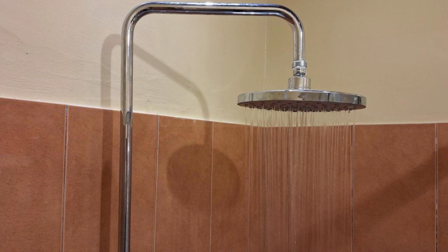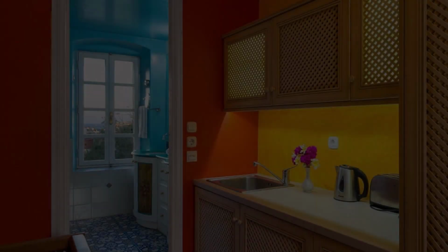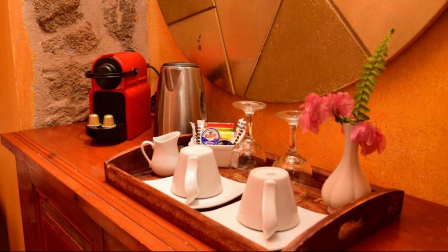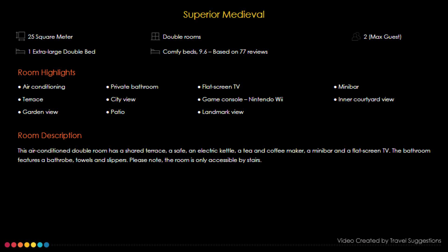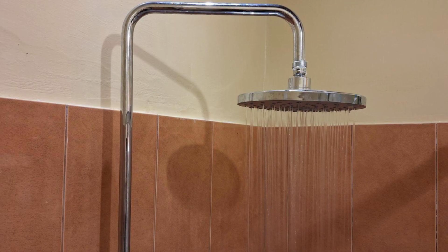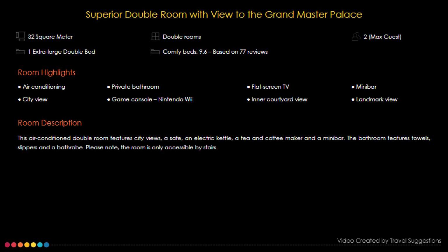You can find lots of reviews and rating numbers online that are given by guests who enjoyed their stay. Its review rating is 9.7. It is the exceptional room category first. You can see on the screen details like room size, bed type, room view, amenities, facilities and images, etc.